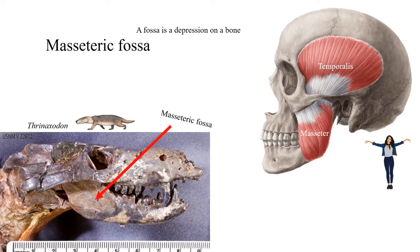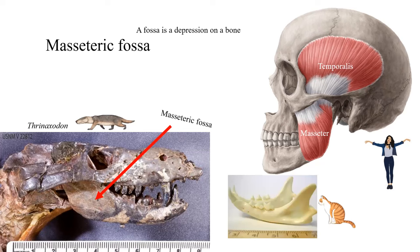There it is. Another thing, there's a kitty cat. And on that cat's lower jaw, all dentary, you can see this nice depression right here, and that's where that master muscle inserts on that cat's lower jaw. And cynodonts have that same thing.